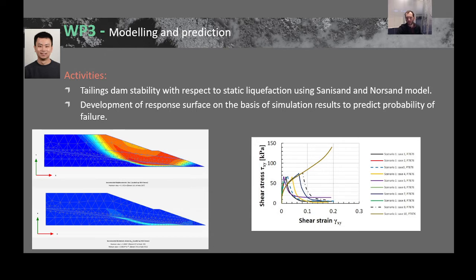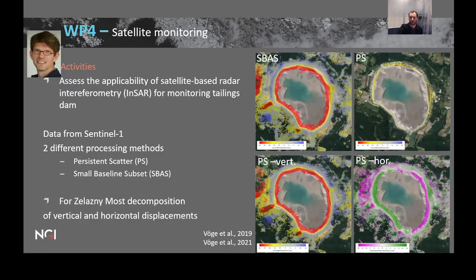Moreover, we are using the response surface method to summarize the results of different scenarios with the aim of defining probability of failure as a function of the state parameter and the phreatic line position.